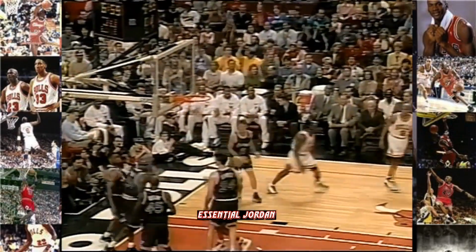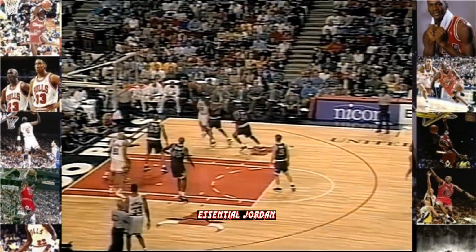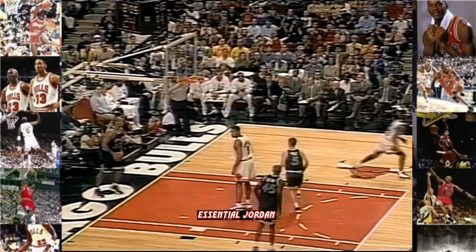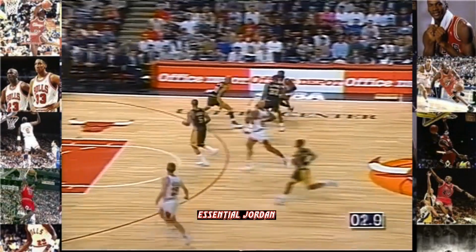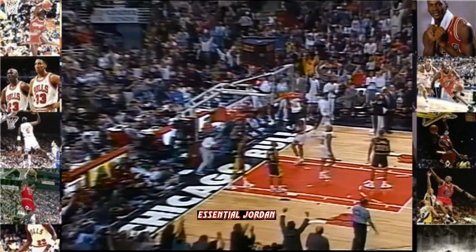Michael around the reverse. Michael against Nick Anderson. Grant coming on the double team. Michael spins away. Nice move on the floater. Rebound back tap to Simpkins. Jordan trying to beat the clock on the other end. Pull up three. Yeah. Oh, brother.